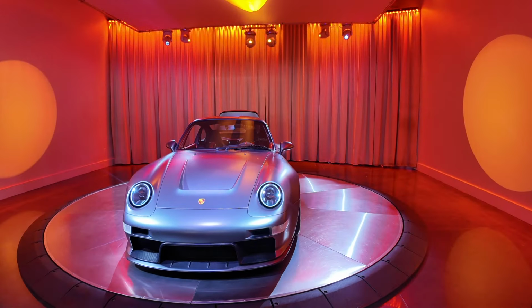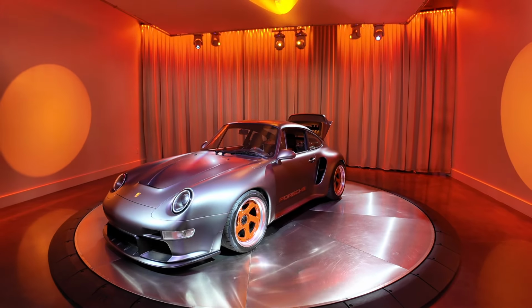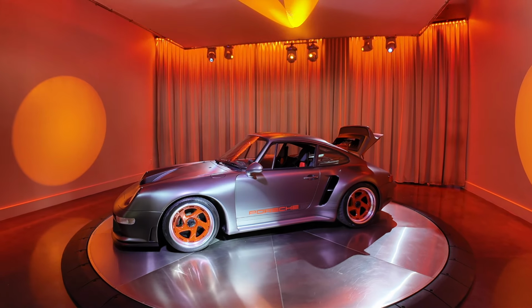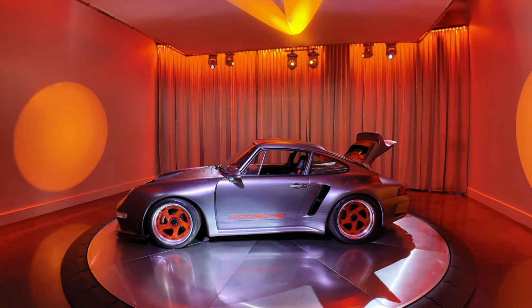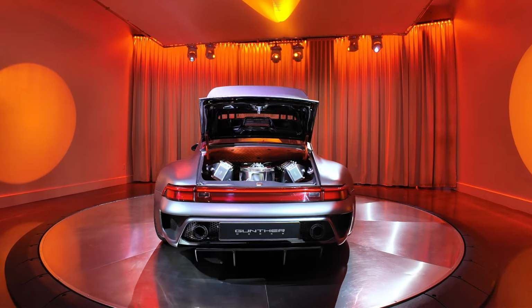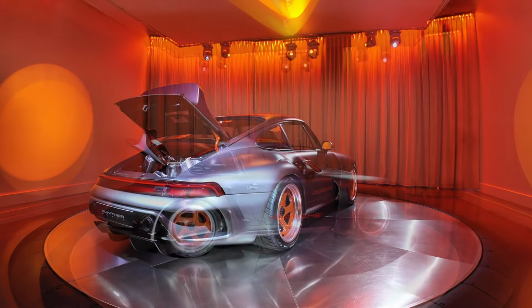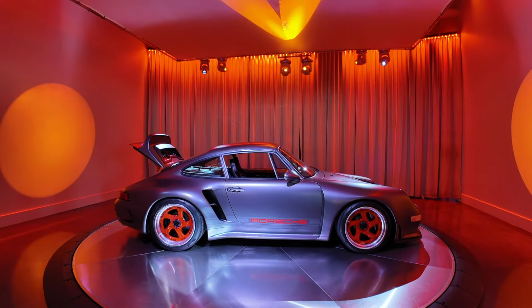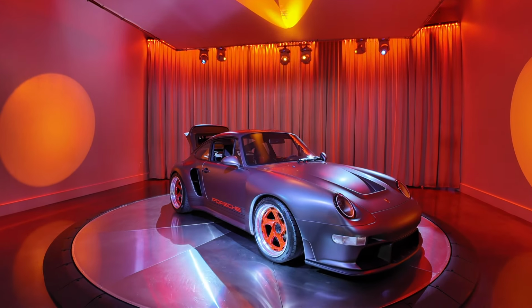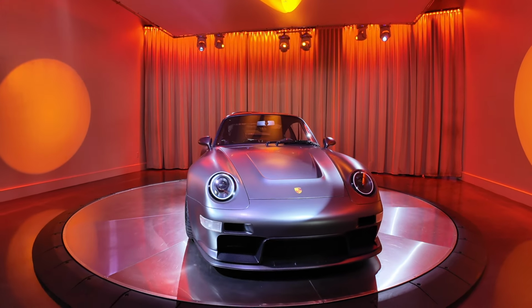And over on this side, we have the 993 911 Turbo. This is a 4-liter flat six, turbocharged, producing about 700 horsepower. So this thing is a monster. They have it over here in the spinning showroom, looking beautiful. Wow, look at the profile on this car. 0 to 60 in this turbo 911 is 2.9 seconds. So this thing is a rocket. Look at the front. I love the modified headlights as well.